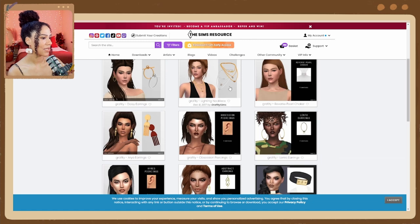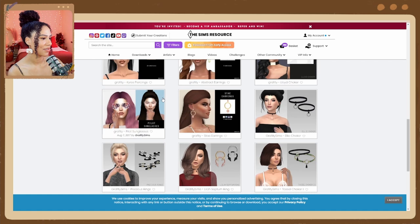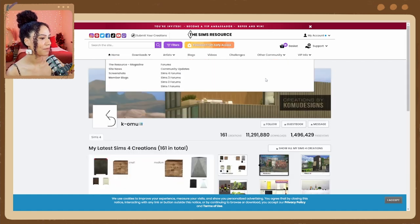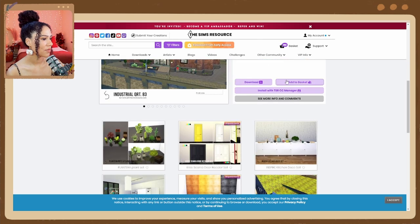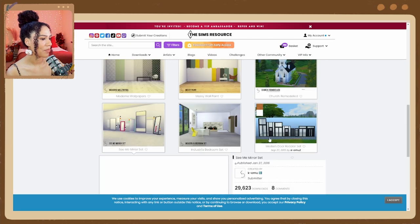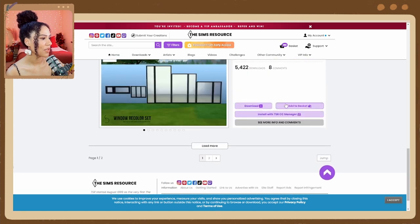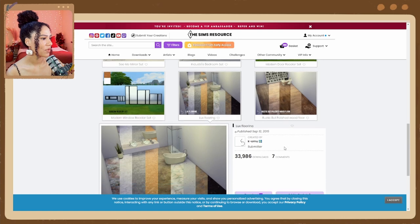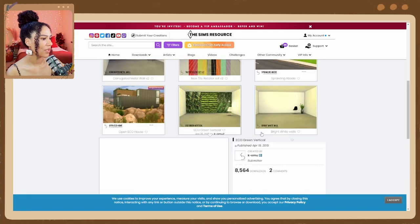Okay, this person has not updated since I was playing because I remember getting these. Okay, so not them. Planter set, interesting. Industrial house. What did I like for them? Maybe mirrors. Oh, those are nice mirrors. Oh, their windows are nice. Oh, those floors are nice. So are these floors. Oh, I like the green wall.